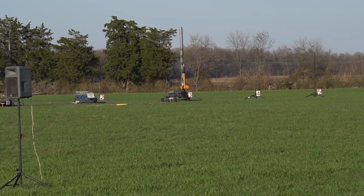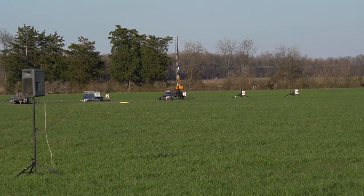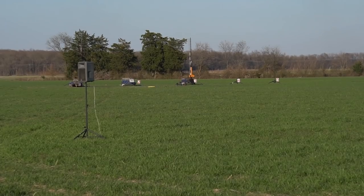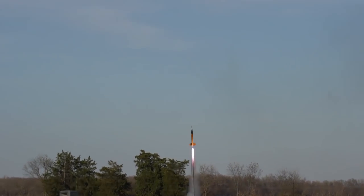Okay, so going out to the weigh cell, Eric Pelzer has his 8-inch Goblin flying on 4 K1100s. This is going off of weigh cell tower number 3. We have continuity, and we're going in 5, 4, 3, 2, 1.